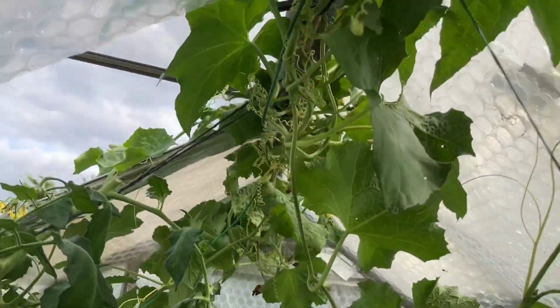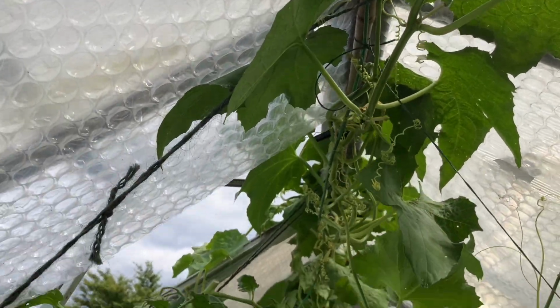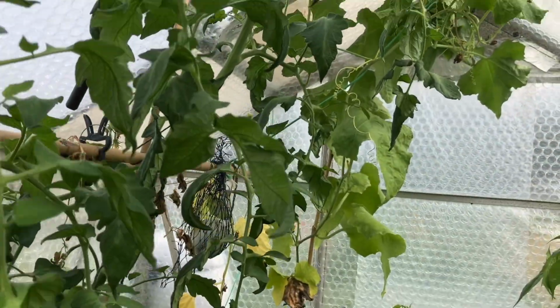And the loofah plant, there's plenty of growth on it, but no actual loofahs. So hopefully I'll get one this year, but maybe not. So let's go and have a look outside at the onions and carrots that are ready to be harvested.